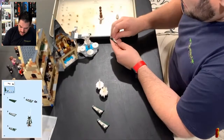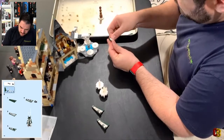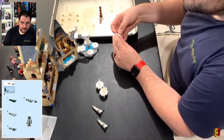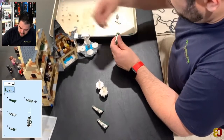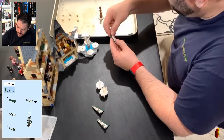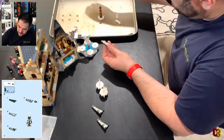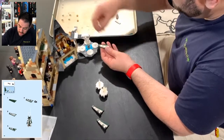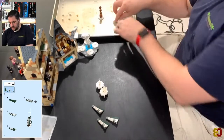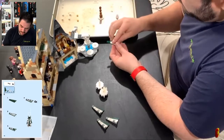Lex, is a Christmas tree looking thing, does it have any sort of an association with this set? Because I'm building a Christmas tree right now. What is the connection? That's how the hall is decorated for the ball. That's how the hall was decorated for the ball.